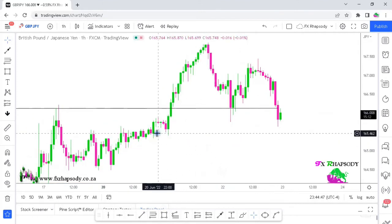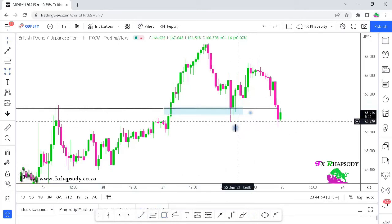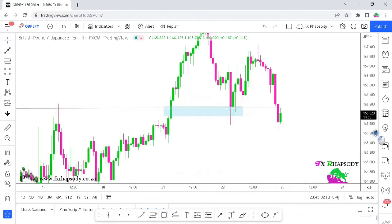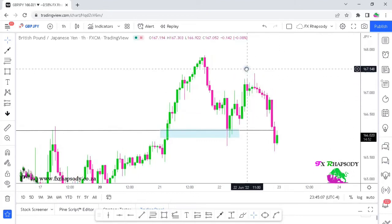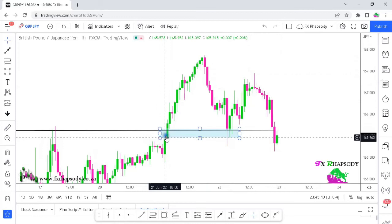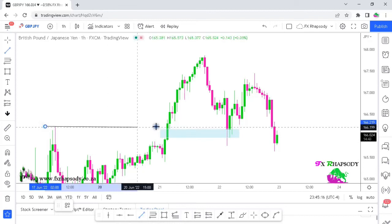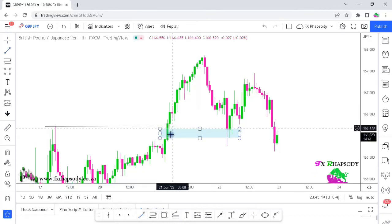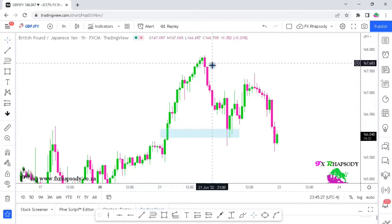So we could see price breaking this area over here, okay? And then it's leaving a fair value gap, okay? So I'm just gonna leave that there. So how do you trade this? Or what could you have traded? So basically, when price broke this area, and let's call it the previous high over here, okay, it left a fair value gap over there, on the top, on the bottom. So price moving up and then starts moving down again.